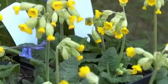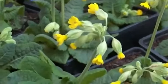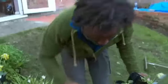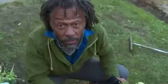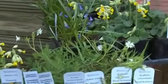Plug plants are young plants that come in these small containers. And I've got some cowslips here. And all you've got to do is just dig a little hole in the lawn and just stick that in, and away it will go. But the cheapest way is to use seeds. And I believe Helen's coming back with some.